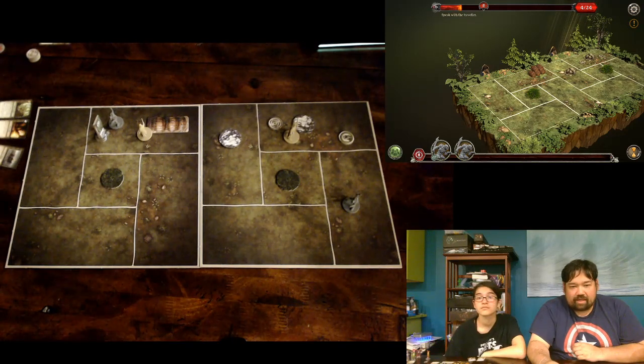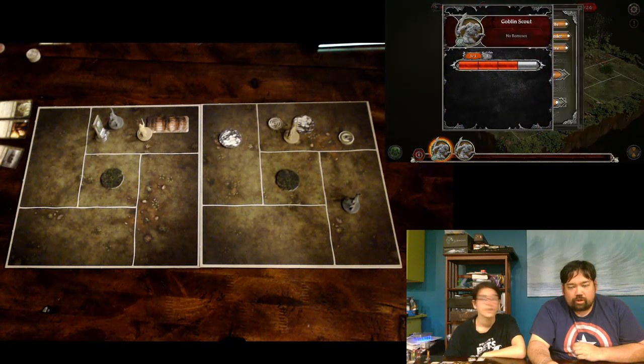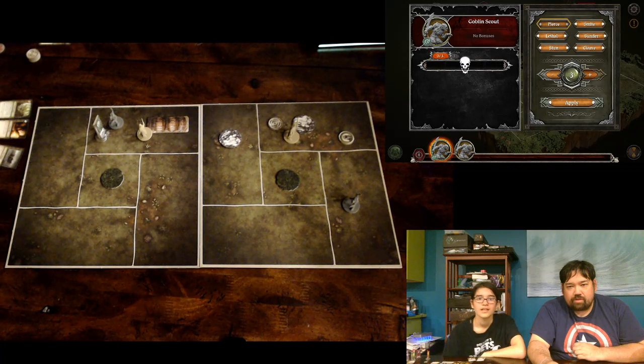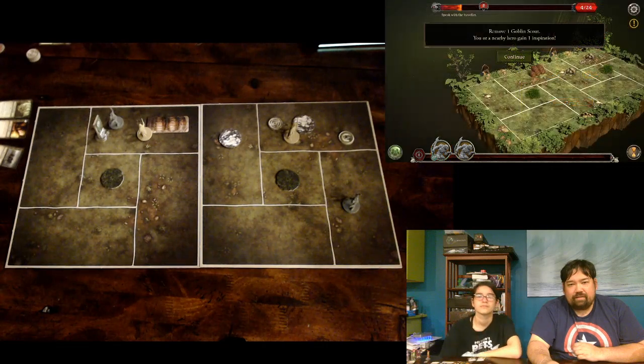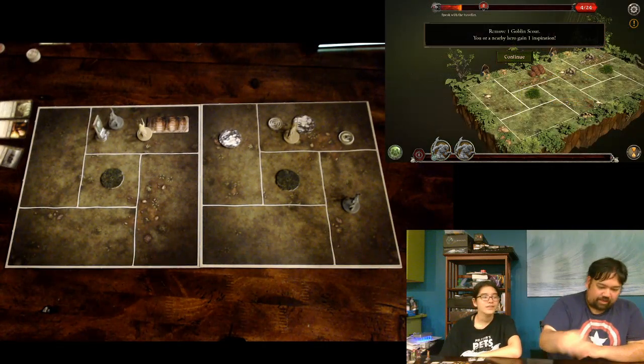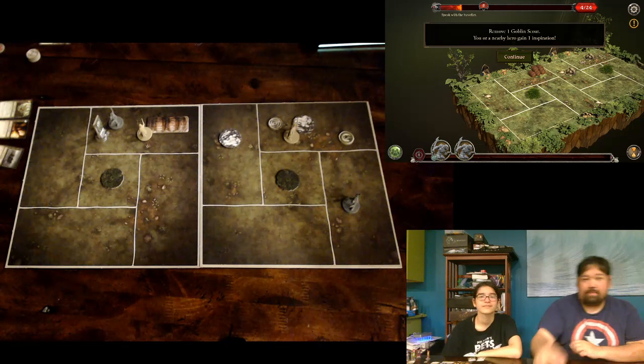Alright, so let me attack the guy here. It was this one. Correct. We are doing an attack of Pierce with 3 damage, which will kill him. Whoops, not 4, 3. He is dead. Bye-bye, Goblin Scouts. Correct. Oh, and I get an inspiration since I just used it. That's good. I need it back.